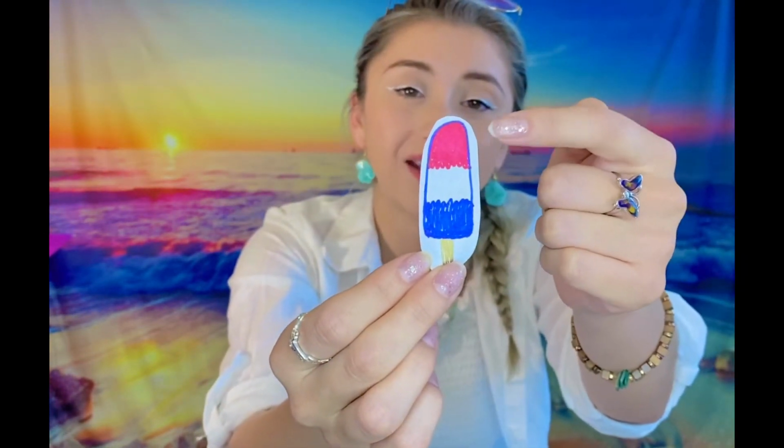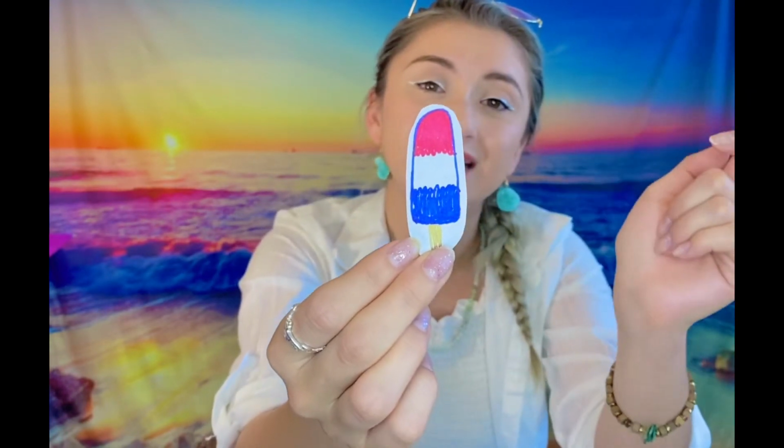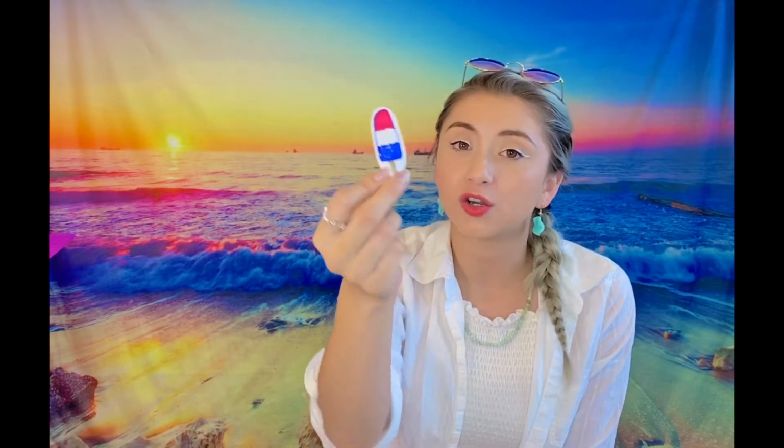We have red on top, and then the popsicle is white. And what is this bottom color? Can you say? Can you tell me what the bottom color is? It's blue. Blue, just like the ocean behind me, right? Popsicle sticks are nice and cold, right? It's not a hot snack, it's a cold snack. So when it's hot outside, it can cool us down, right?